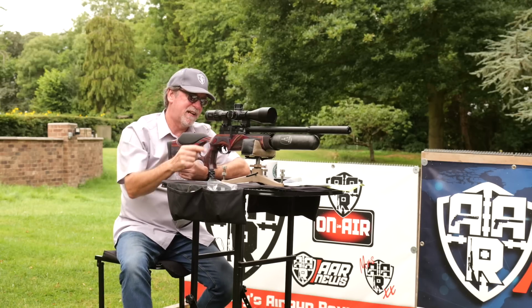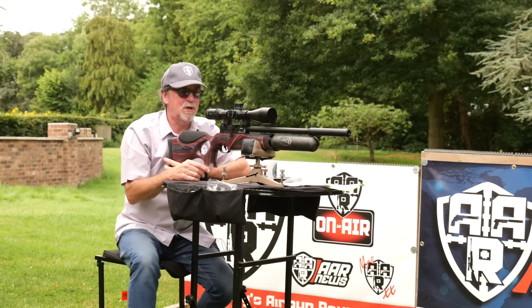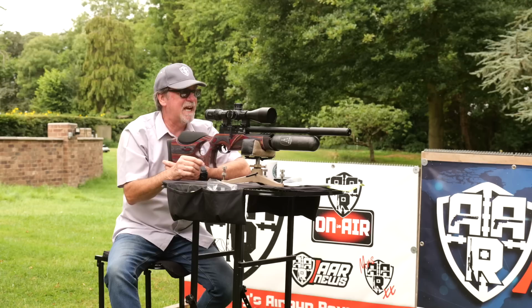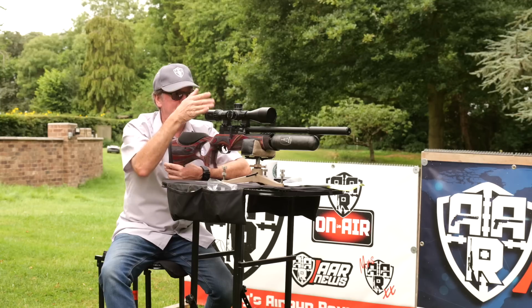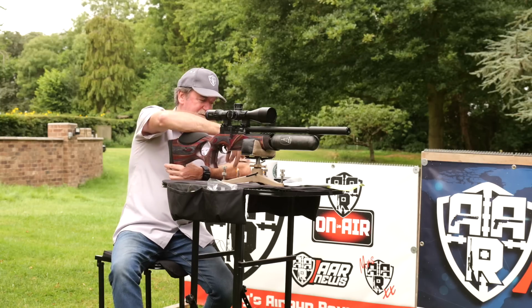I would rather have had some lower mounts on this scope, but this is what I got, so you shoot what you brung. There's more wildlife going off here a little today. Don't know why. You'll probably see pigeons and all sorts of stuff going off, but I'm focusing on shooting target work today. So let's give it a go without further ado.